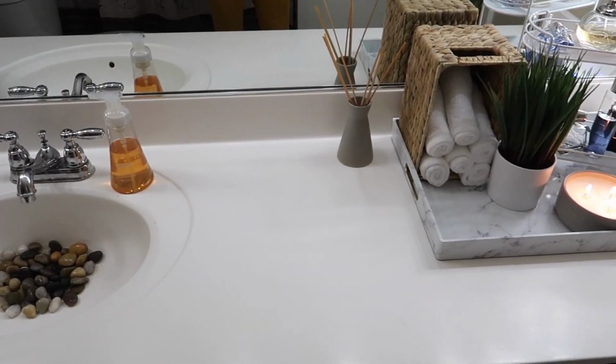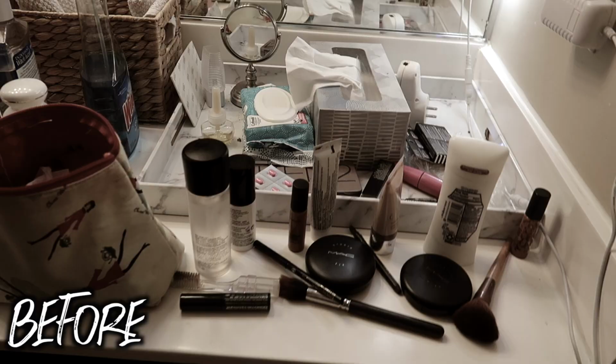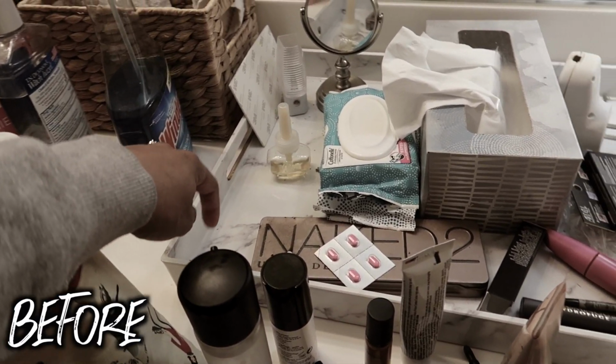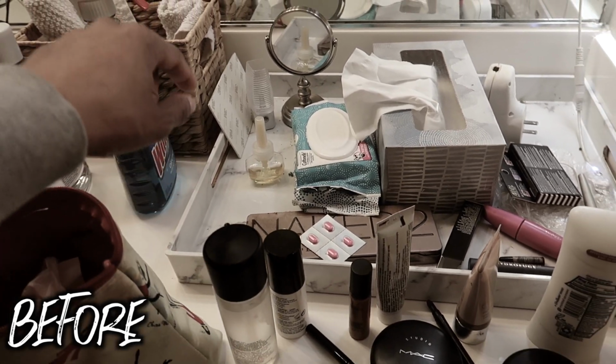Looks really, really good. I love seeing this counter be more clear. And so let me tell you guys what we did over here in this corner. So she already had this tray. You guys remember that tray that was sitting here? It was filled with all types of stuff.